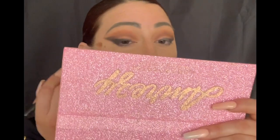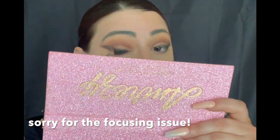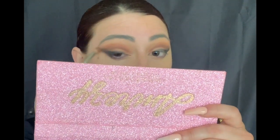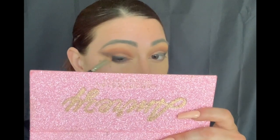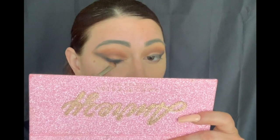Okay, we're gonna pick up another blending brush again and blend this all in. I'm starting from the outside because this is where I really want the most diffusion.